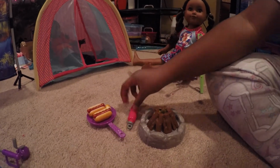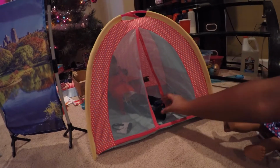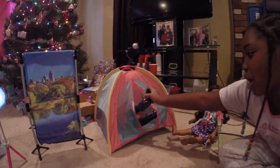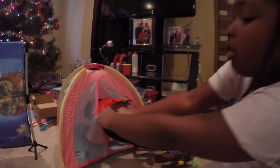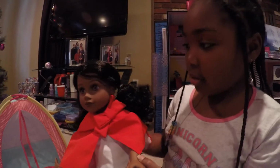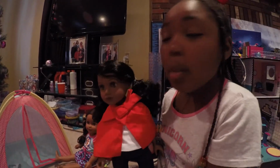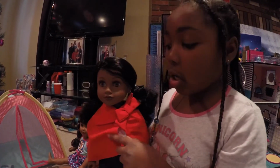Oh, man. And then you have inside a tent, my best friend. She's the best friend. She went on the camping trip with her. She is so pretty. I love her outfit. She's beautiful. This is a Journeys doll. She didn't come with the set because she's a Journeys doll. My grandma got this for me.